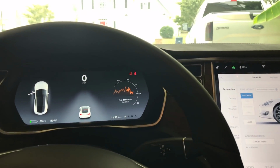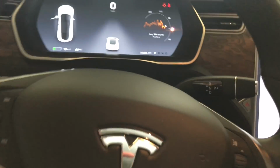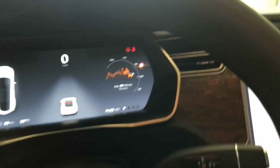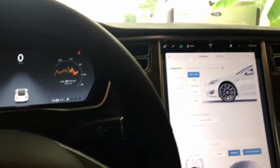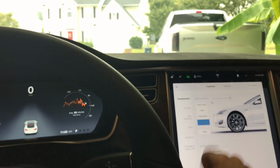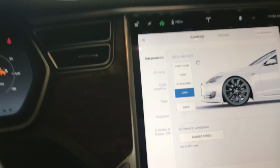Because the door is open. That's exactly why. The door is open, so it will not allow me to drop the suspension. Let's see. Let's do it now. We're going to go from very high to low.